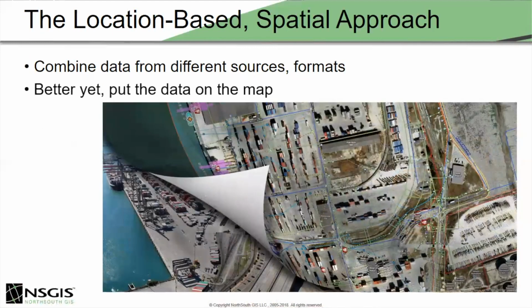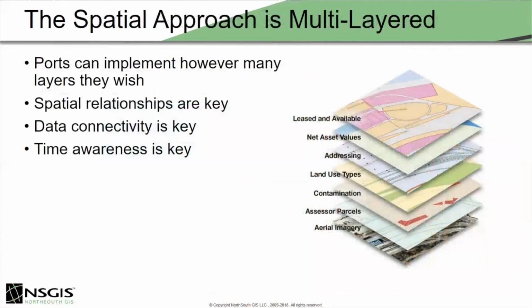But better yet, put it on the map. Why are we putting it on the map? Because a lot of this information is very hard to correlate to each other unless you can see where it is and how it overlaps. And this kind of multi-layered view that you see on the right is key to the spatial approach, because you can map 1 or 2 or 20 different layers that are pertinent to your decision-making process. You can have your terminals, you can have your leases, you can have your utilities, you can have your short-term leases that Eric was talking about, and your long-term leases, environmental remediation sites, all these different things, and then connect data to each other.